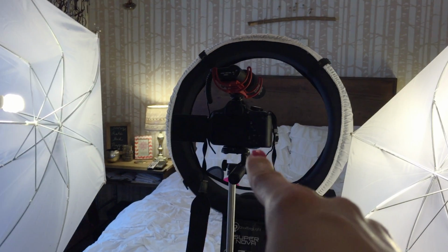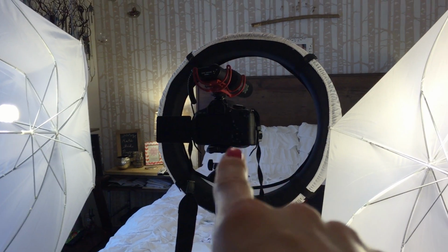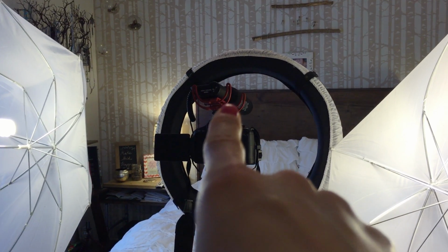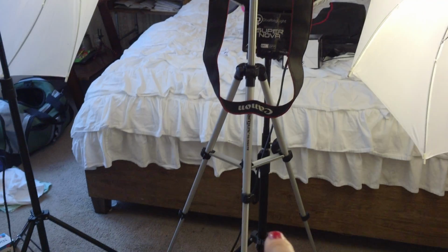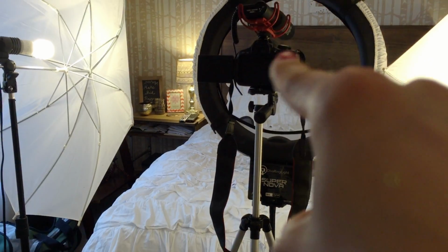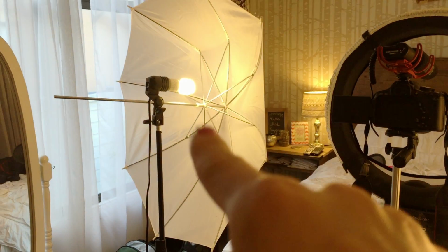So I have my camera in the middle over here, which is really dark. I'll get a little bit closer in a second so you guys can see it. I have my microphone on top of that hooked up, and then I have my ring light surrounding it, which is set on top of a stand. My camera and the microphone and all that is set up on my tripod. And on either side, I have my two umbrella lights flanking it.